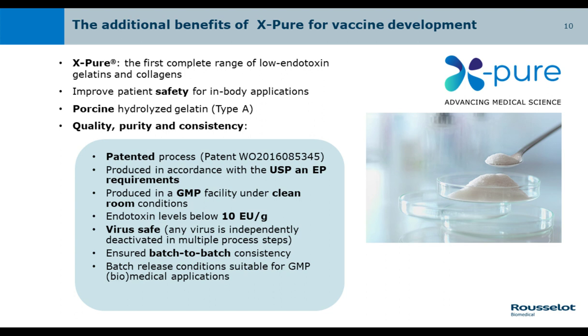I would also like to point out that endotoxin levels below 10 endotoxin units per gram, which is the limit of detection for these impurities, are very relevant, as all parenteral administrations should be designed to limit bacterial endotoxins according to the USP.